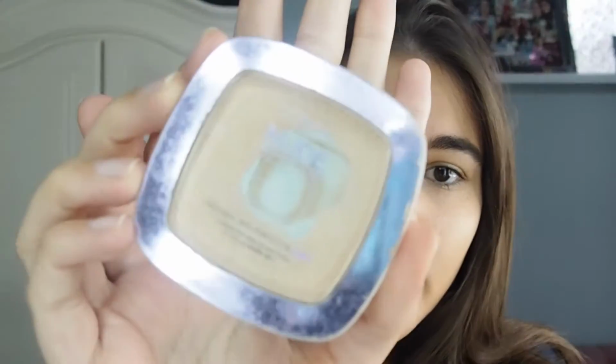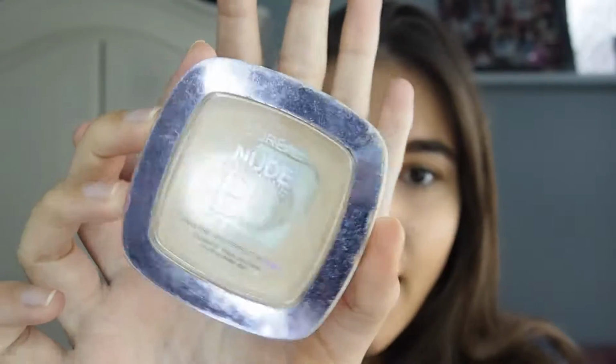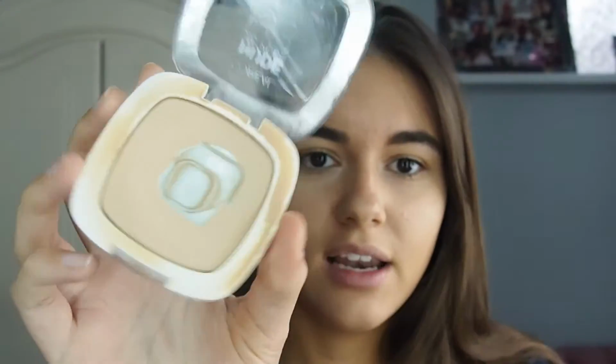So this is my all-time favourite drugstore powder. It's really, really nice. It doesn't make you look too cakey. It also gives a luminous finish, so it doesn't make you look too matte and too dull. I've nearly used it all. So this is the L'Oreal Nude Magique powder. It comes with a little sponge here, but I don't actually use the sponge, I just use a brush. So this is the BB powder. This gives a really nice finish.